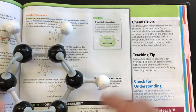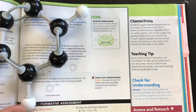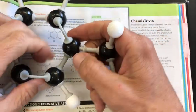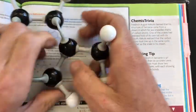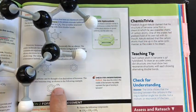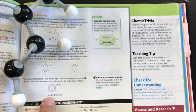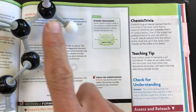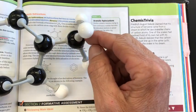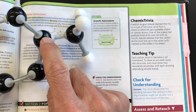And we can even take off a hydrogen and replace it with an alkyl group, and you can see here what was attached was a methyl group, so this would be methylbenzene. You notice that sometimes they don't even bother putting the number there, because if there's only one methyl group, by definition, wherever it is, that is carbon number 1.